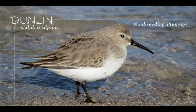This guy is very cold tolerant. I know a lot of them overwinter on the East Coast, like New Jersey. They'll often be with purple sandpipers and ruddy turnstones, and they're not averse to being in those cold temperatures. They're just looking for open water and feeding opportunities.